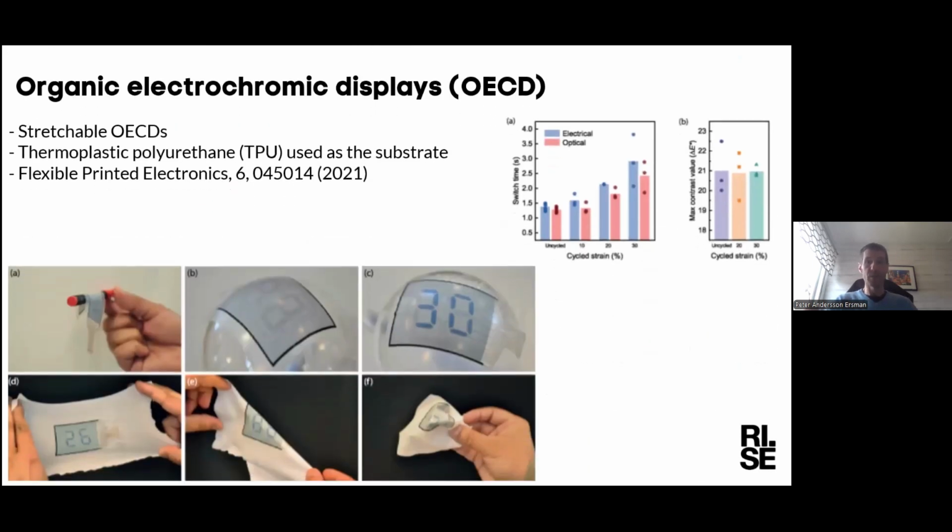We can also make stretchable devices. So this is one example of stretchable displays where we deposited, also via screen printing, all the different display materials or display layers on top of TPU, which you probably know is a very stretchable substrate. And the figures to the right simply show that we didn't see that much of a change when you stressed the device or strained it with different percentages. We still obtain the same color contrast, for example.